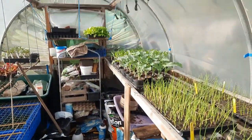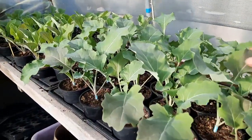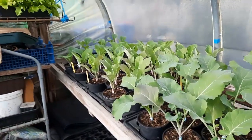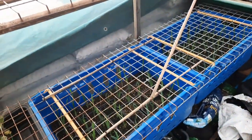So this is the problem now. I need to get this down to the plot, get it in the ground, because it's going to start going that funny colour soon. That's just from the lack of nutrients really, but I'll give him a bit of a feed. And then obviously garlic's desperate to go down as well.